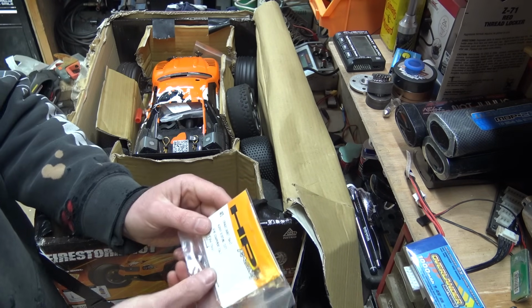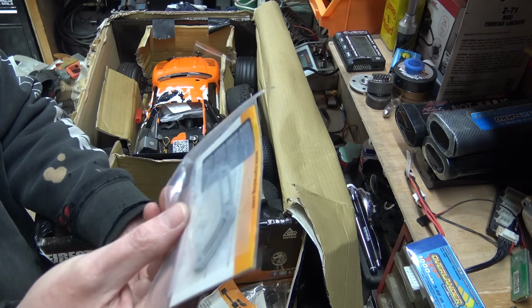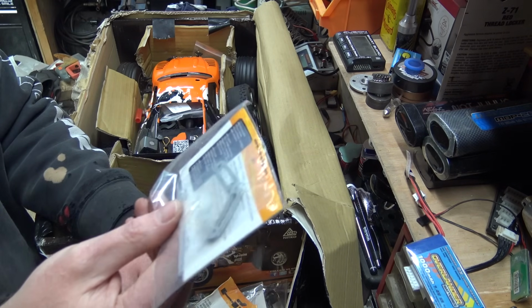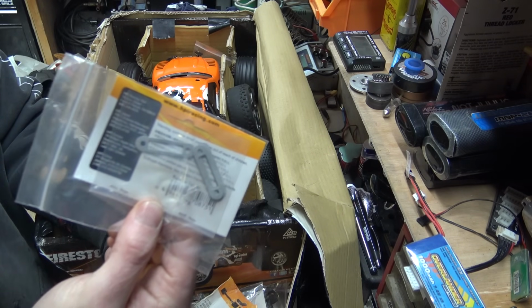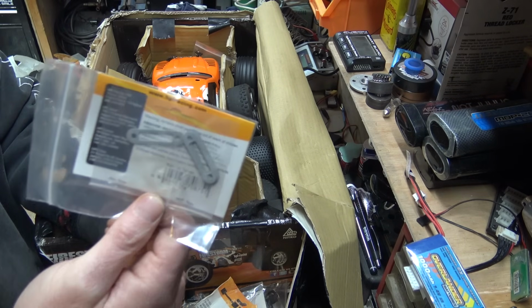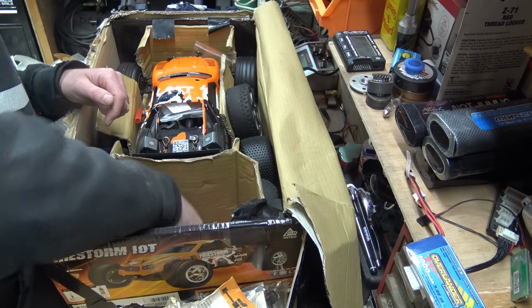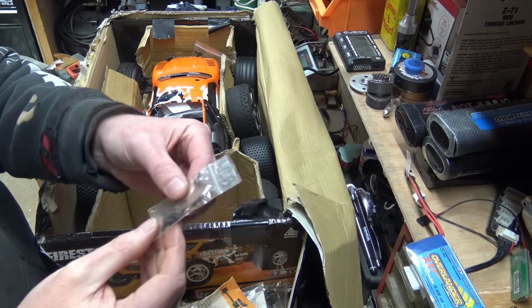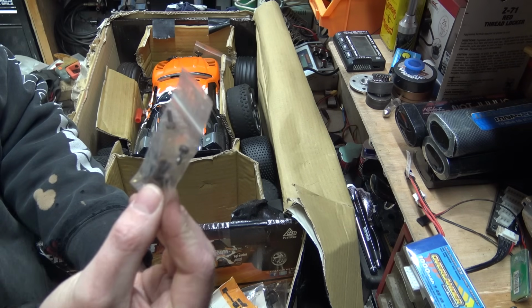What else we got here? Exhaust gasket, five pieces. They always come in handy. Got a small collection of those, and now I'll add more to them. So, exhaust gaskets, because they always rip when you take them off the little T15s and the G3s or whatever they are, GX12s, they always split and rip. Little packet there of Allen bolts, as handy as you can imagine.